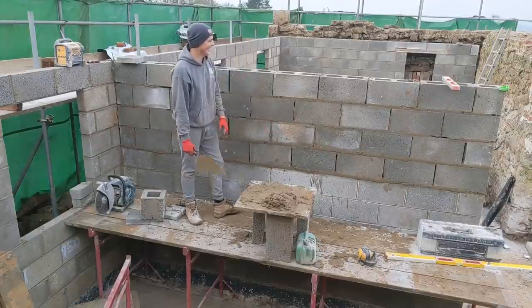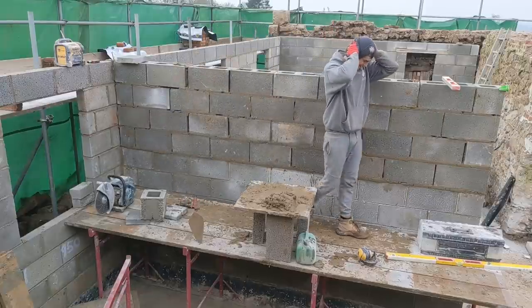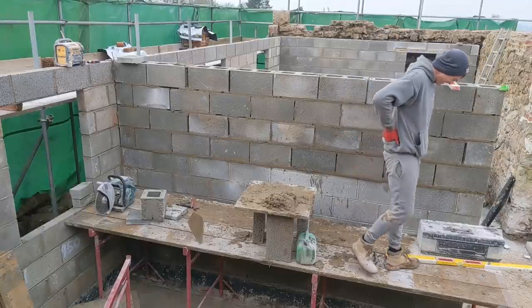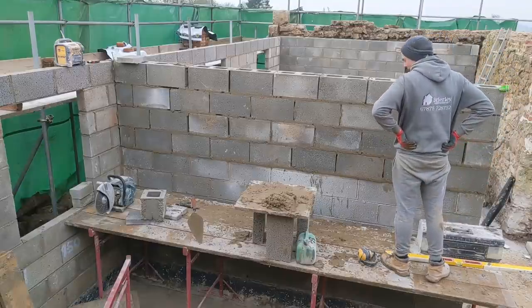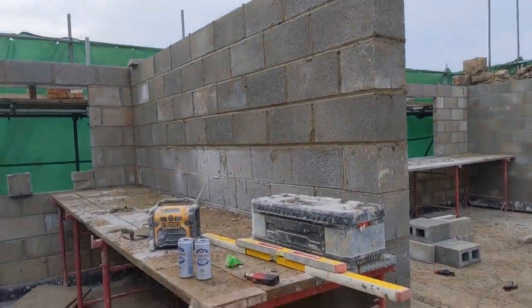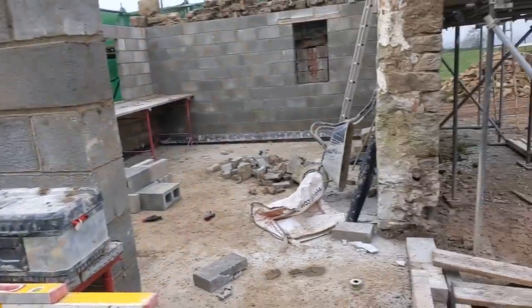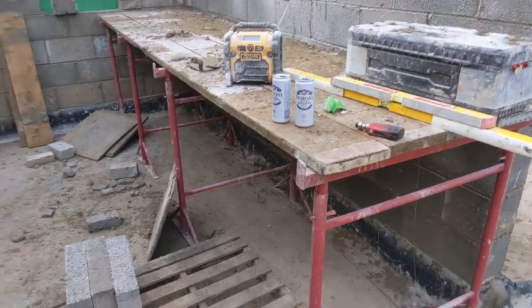That's a wrap. Buzzing. There we go, that is a wrap. That is this year done. Got this wall up to joist height so the joists can go on after Christmas, or I don't know, during Christmas. But yeah, that is it.